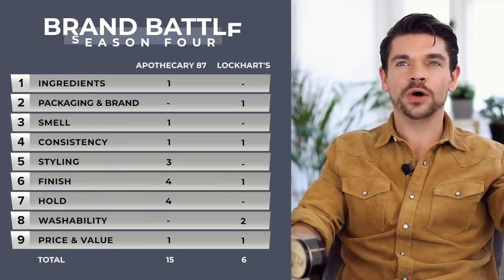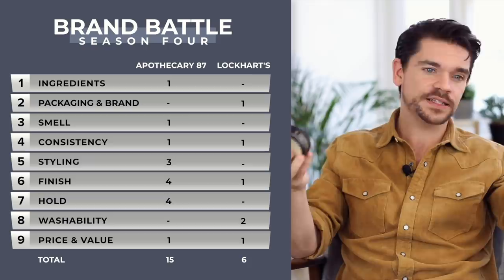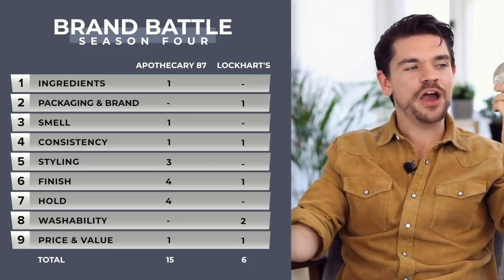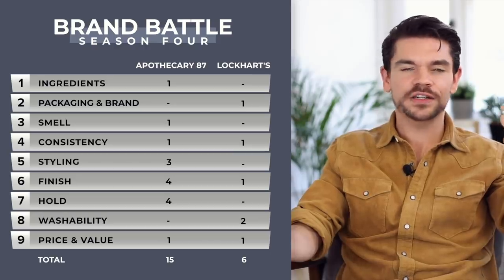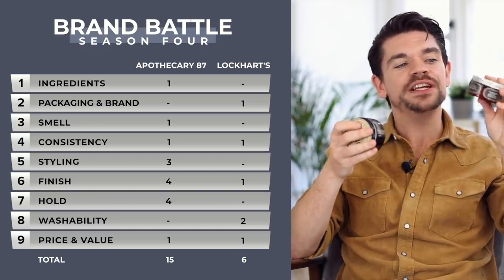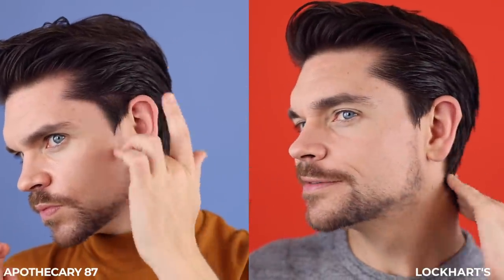Gotta say, Apothecary 87 is a product that I used a lot. It was actually my most used of 2017. Then I moved on to different products and played with other things. And then I was reminded of this and have been reminded how much I love this. It's just such a great product. Sure, it's a bit oily. You've got to wash it out with a shampoo, but it just really does deliver and it's so versatile. And I really love Lockhart's and what they're doing. But this one is not necessarily a product that I would reach for. So this really is very good.